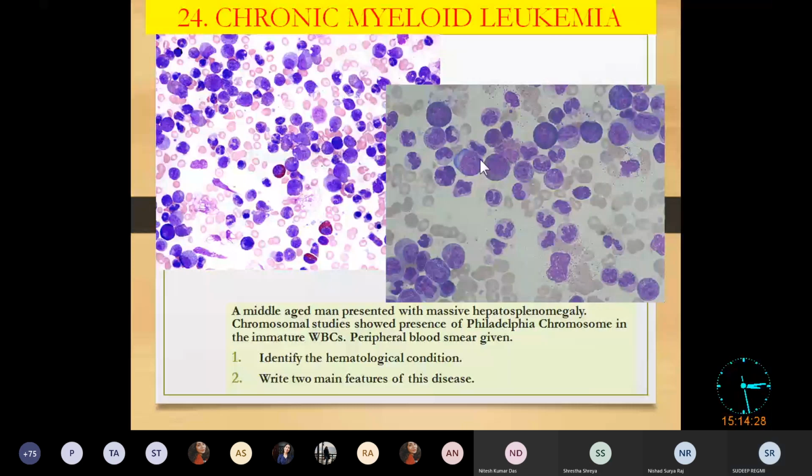So what is this? You see, this total count is markedly increased with an immature population of WBCs ranging from the promyelocyte, myelocyte, metamyelocyte, bands, and even the mature neutrophils, along with a very small percentage of blasts. Okay, let's say 1% or even 2%. So what is this?